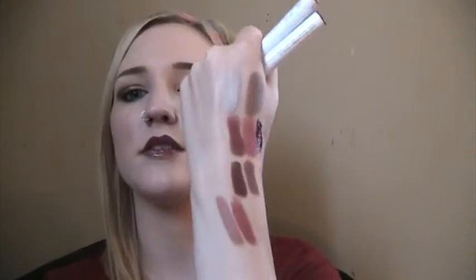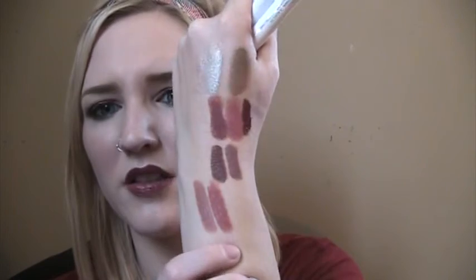Next is Brink. I just like this one a lot. It's not really like anything I have. When I swatch it, it looks very similar, but once I put it on, I'm like, I don't have anything like this. So there's Brink. It looks really red on camera, but it's not. It reminds me a lot of my soft matte lip cream in Zurich. It's got a little bit of an orangey red to it, but it's got a little mauviness to it too.